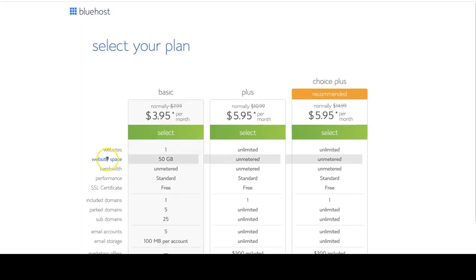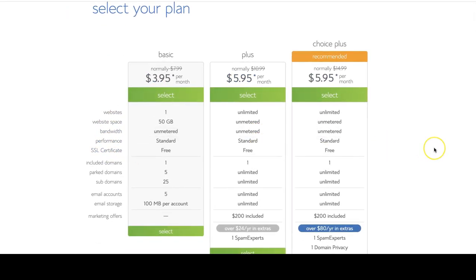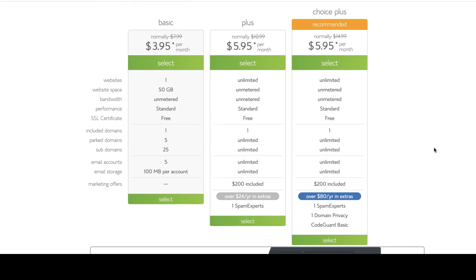And then it shows you the different choices that you have. So it just depends. Realistically, I would always start with the basic. You're not going to need the other stuff. And if you do, then you could upgrade later.